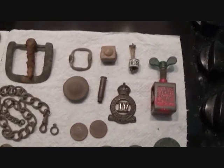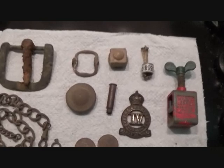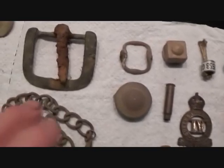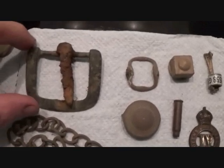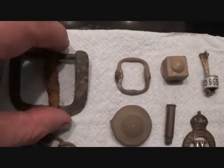It was very nice of Johnny to invite me, come right out of the blue. Do you want to come on a hunt? Yeah, go on then. Oh, I think I caught a cold with that fog. Nice buckle.